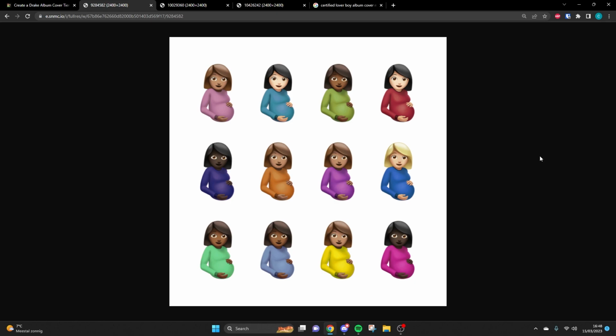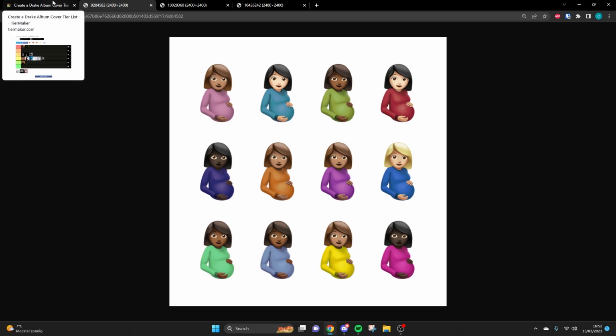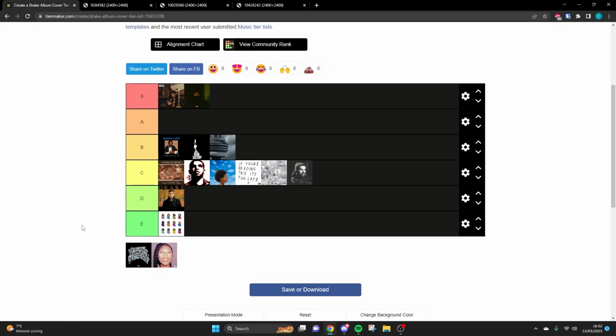Also, there is a version of this album cover on Spotify Mobile where the album cover moves, and that is even worse. You have these women just rubbing their pregnant stomachs. It's really weird. I'm trying to find it right now. It's really hard to find for some reason, but that is absolutely horrible. Alright, I just cannot find it, but if you just go on Spotify on your phone, you should be able to see it for yourself whenever you play a song on it. It is just bad, alright? This is the lowest tier. Absolutely, this album cover is trash.